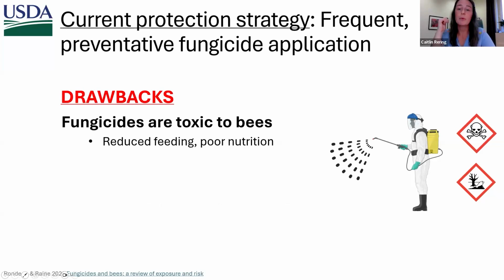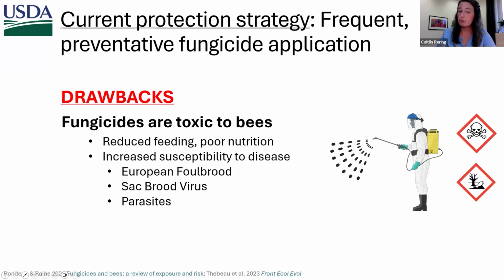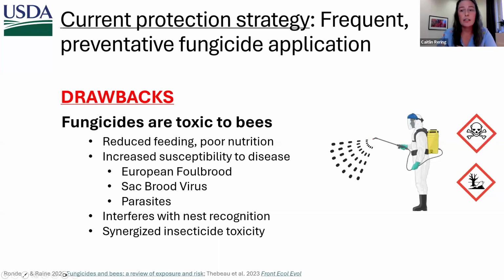These toxic effects can include a reduction in the consumption of tainted food, which can render bees into a starvation state. It can also increase their susceptibility to disease, like European foul brood, which is a bacterial disease, sac brood virus, which of course is a virus, and other parasites like Nosema ceranae and others. In solitary bees, fungicide exposure can interfere with their ability to recognize their nests. Very concerningly, certain fungicides actually amplify bees' sensitivity to insecticide and miticide exposure. So they synergize these insecticides and make them even more toxic to bees. And finally, fungicide exposure is generally found to be associated with increased mortality rates in both adult honeybees and their larvae.